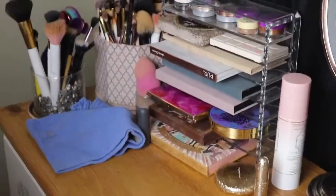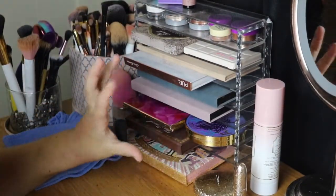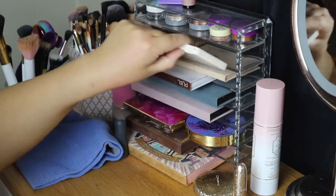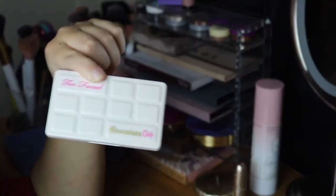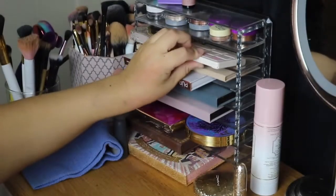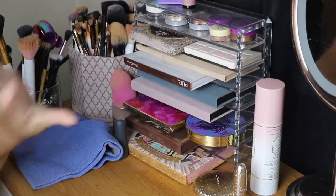Okay, so that's it for the top of my vanity. I do have that guy up here. This is just a little palette organizer, but I'm not going to get rid of anything off this. These are some of my most loved palettes, most used, except for this Too Faced White Chocolate Chip palette. I absolutely hate this palette. I hate it. But I keep it because it was a limited edition and the packaging's cute and it smells good. So that's up there, but I do not like that palette. But all the other palettes I love, so I'm not going to go through that.